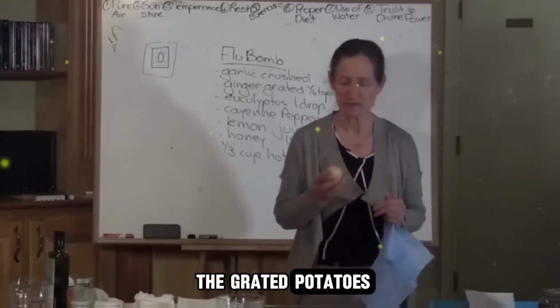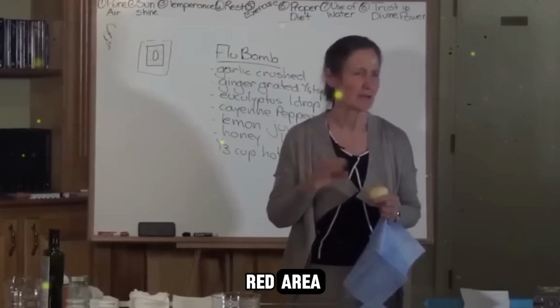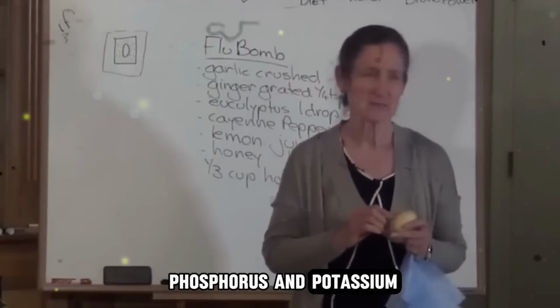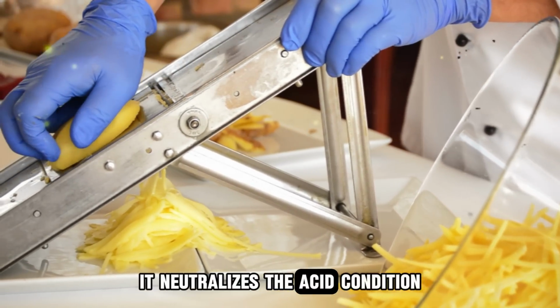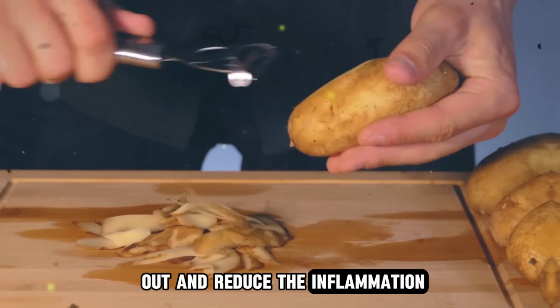The grated potato is very cooling, so if you've got an inflamed red area, the potato, because it's high in phosphorus and potassium, the skin absorbs that, and because it's very alkaline, it neutralizes the acid condition, cools it, and it can draw out and reduce the inflammation.